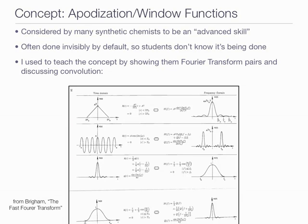So this was the old way that we would have for teaching about window functions, apodization functions. Maybe it's been a while, but a lot of the synthetic organic chemists I've encountered aren't even aware of what a window function is. They just put their sample in, they get their spectrum out, and the spectrometer did something to it. And so I thought, okay, great.